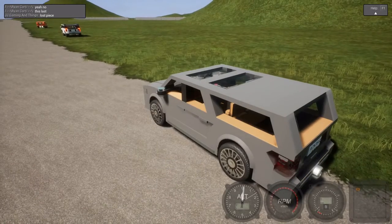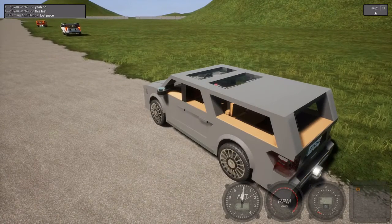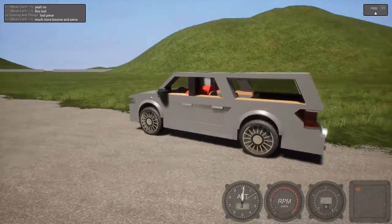This is last. Indeed it is, because it lost a piece and it had the most bounce at the end from the suspension. So the Atomica takes back-to-back last place. The ZTM gets second. And the Noma with back-to-back wins. 15.